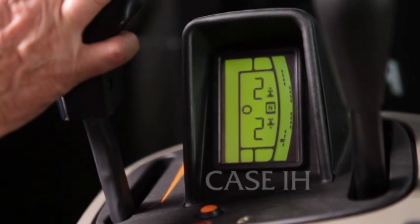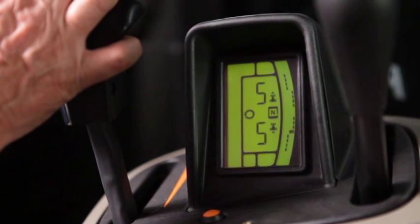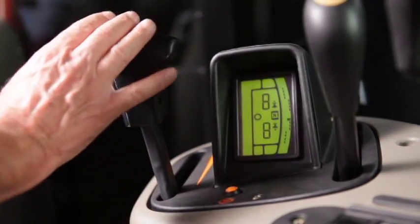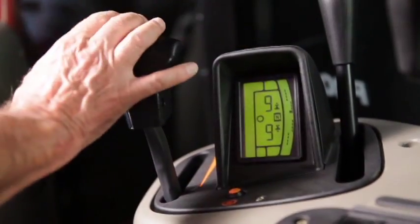The MX125 is equipped with a 16x16 power shift transmission that offers 8 power shift speeds in low range and 8 power shift speeds in high range. Please note that it is necessary to depress the foot clutch when shifting between low and high range.